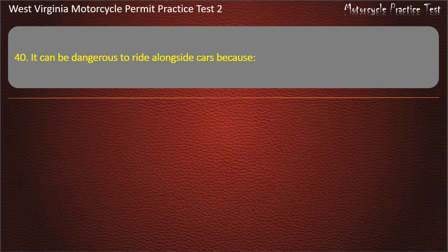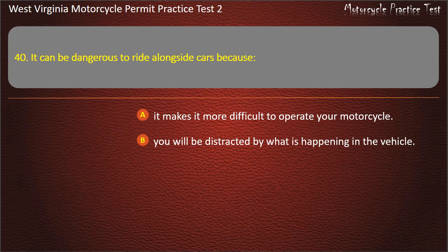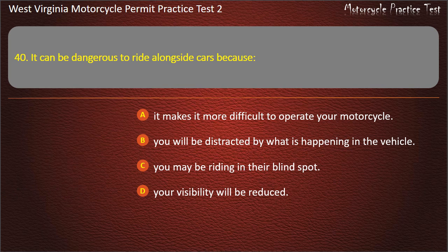Question 40. It can be dangerous to ride alongside cars because it makes it more difficult to operate your motorcycle. You will be distracted by what is happening in the vehicle. You may be riding in their blind spot. Your visibility will be reduced. Answer. You may be riding in their blind spot.